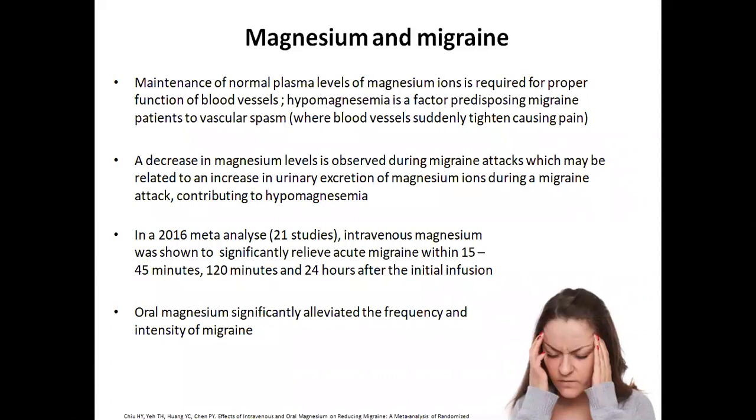There's a nice meta-analysis published fairly recently showing that intravenous magnesium significantly relieves acute migraines within 15 to 45 minutes, which is pretty impressive. Obviously, as practitioners, we don't have the capacity to do IV treatments, but oral magnesium supplements have also been shown to help alleviate the frequency and intensity of migraines. So it's certainly something that I recommend to people who I know have severe headaches or migraines.